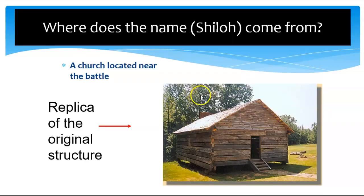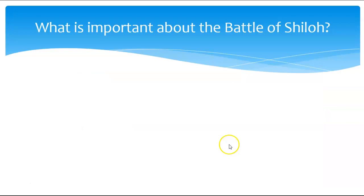So, the reason why it gets the name Shiloh is not for a town, but for a church. And this is just a replica of a very crude, basic structure, the kind of churches that people would go to in the South. And this is where the battle gets its name, Shiloh Church. You might even see some Shiloh churches around now. So the importance of the battle.